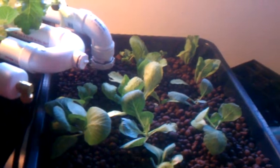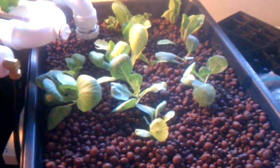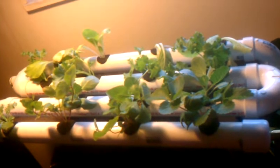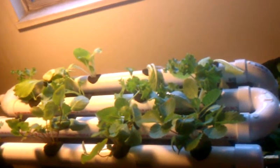And in this grow bed, she has cabbage, bok choy, and kale. And on the PVC grow bed, she has strawberries, kale, bok choy, and cabbage.